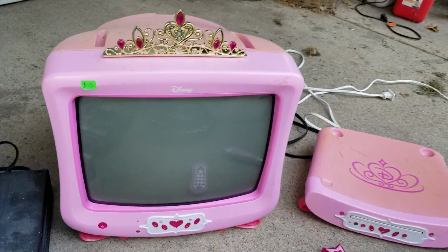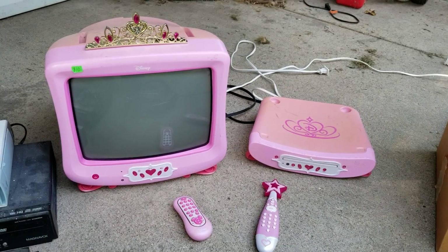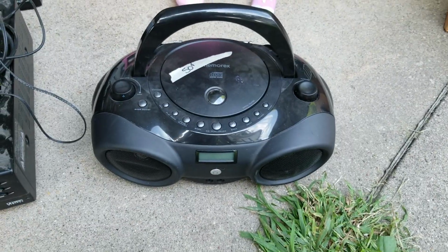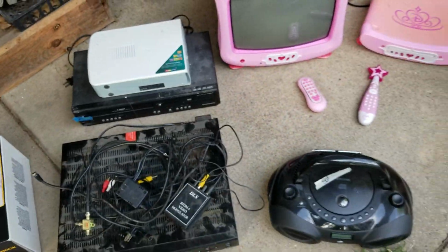So, I paid 10 bucks for this, all right? I could sell this on eBay for easily $50, $60, but again, there's a listing on Amazon with no sellers. Listing, no sellers. Are you sensing a pattern here?